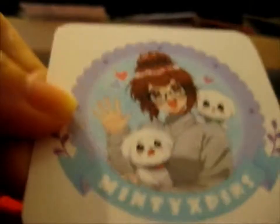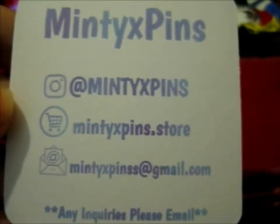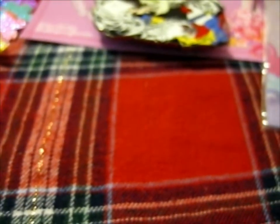As you can see, it's from mintyxpins. Do go check them out. They do lovely pins. Absolutely lovely. So, for the pins, this is the I guess second variant or something. Didn't want to come out of the bag.